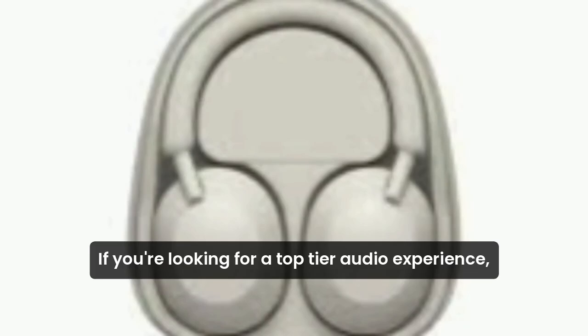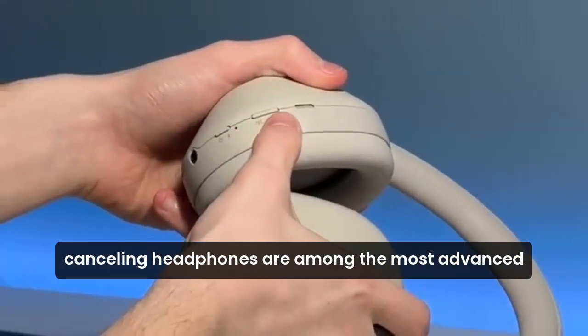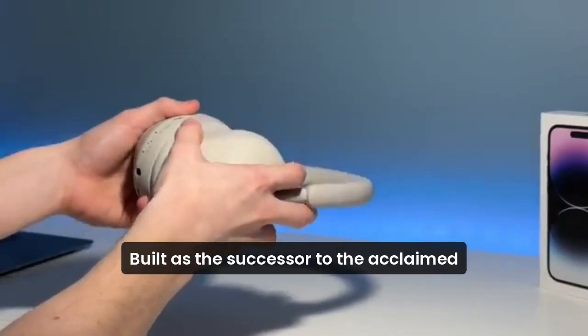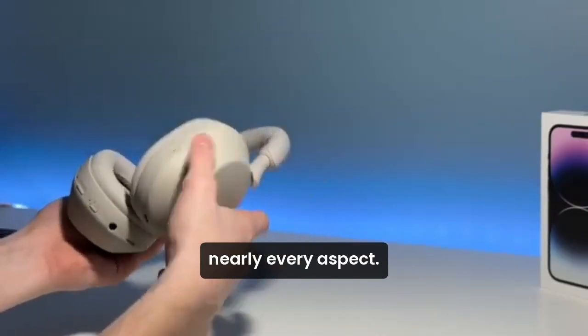If you're looking for a top-tier audio experience, the Sony WH-1000XM5 premium noise-canceling headphones are among the most advanced wireless headphones on the market. Built as the successor to the acclaimed WH-1000XM4, the XM5 refines nearly every aspect.